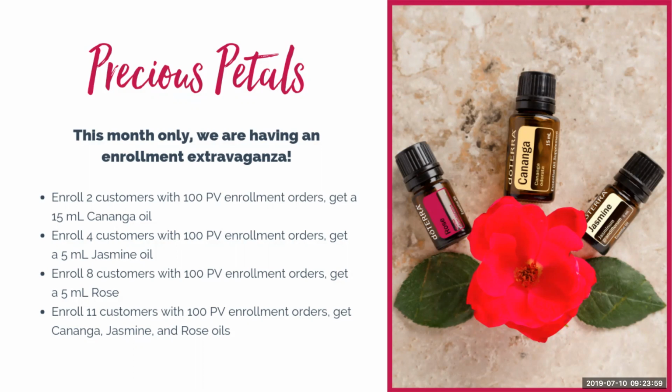And then if you enroll 8 customers, you'll get a full strength 5 ml bottle of rose. So once again, this rose is undiluted, and it's an amazing aroma. You know, the roller bottles are fabulous, but straight out of the bottle, it's just rocking. So if you enroll 11 customers or more this month, you can actually get all 3 of them. doTERRA will send you all 3 of them as a thank you.